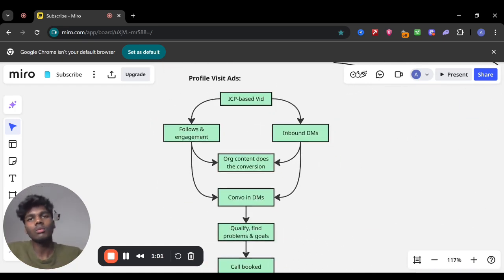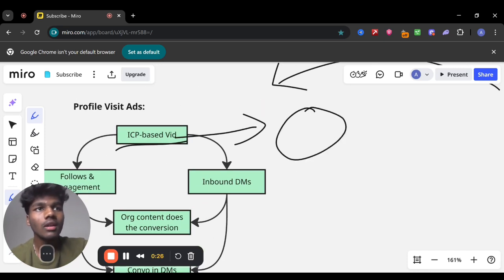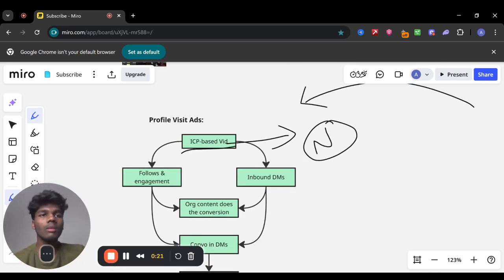This is what we're going to be doing: ICP-based videos. Why is that? Because we don't want to make ads that everybody and anybody will watch and relate to. We want to make ads for people who are in our niche, because if you're not talking to people in our market, we're not going to make money. The end goal of running a business and creating content around it is not to get more views, it's to make more money. You first have to realize that more views doesn't always mean more money. The right video talking to the right person will make you more money.